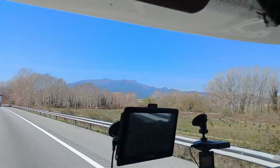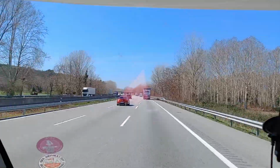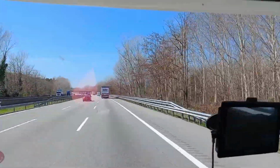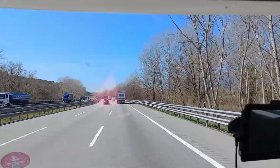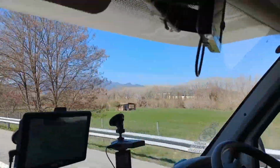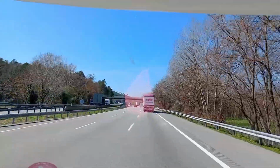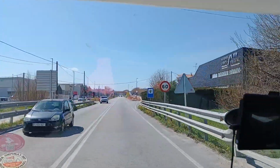Absolutely loving seeing the Spanish scenery again. So we're going to stop in a little town called Sant Celoni for a bit of lunch. We also need to pop into Mercadona or something and pick up a couple of bits and pieces. Oh, it's great to be back in Spain, isn't it? Look how lovely and blue the sky is as well. Little pull off here if you're heading into Spain.